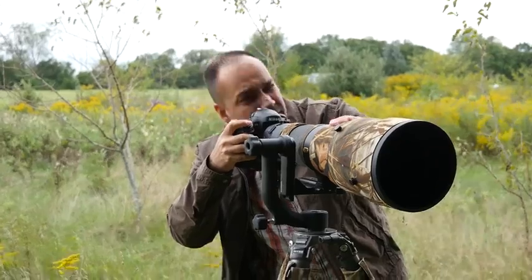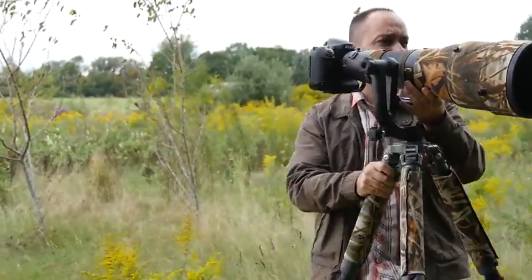In many cases, a bad background can be fixed just by taking a few steps in either direction. Matter of fact, if I had to point to one single technique I've picked up over the years that's made the biggest difference in my own wildlife photography, it has to be really watching those backgrounds.